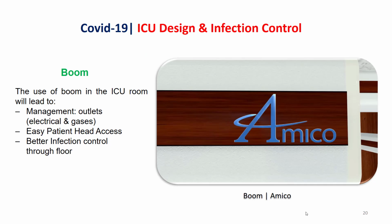The use of a boom in the intensive care unit room will lead to better management of the electrical and medical gases outlets, easy patient head access, and better infection control. Now, we will watch a video for custom intensive care unit solutions, including booms and patient lifts, manufactured by ECMO.